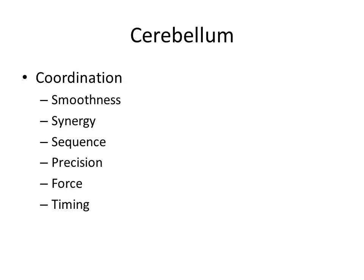And timing, the timing that things turn on and turn off. So even if they're turning on and off in the right order, they also need to do so at the correct time. All of these together create a smooth, coordinated motion, and that is the cerebellum's territory.